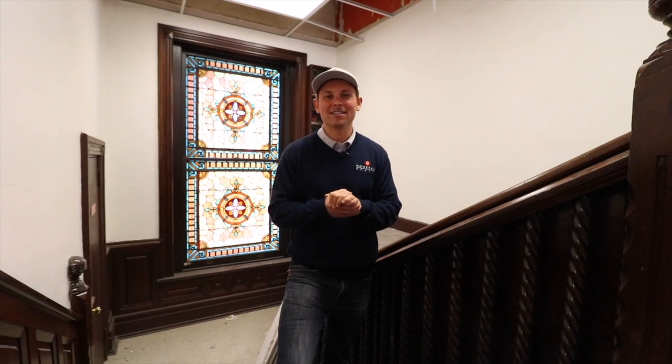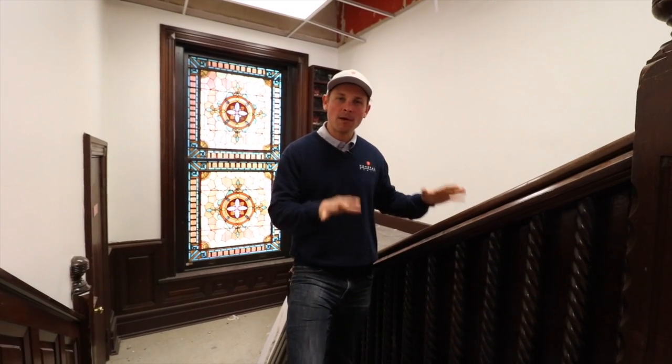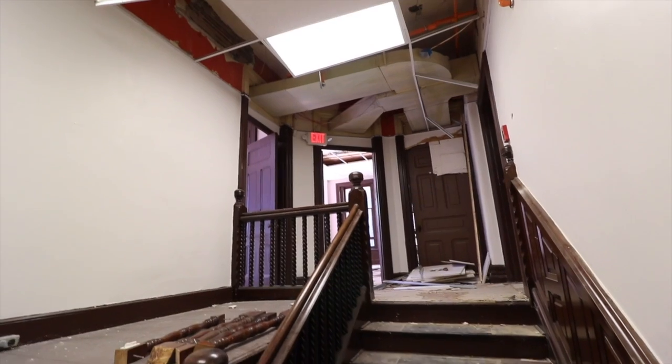I wanted to bring to your attention what probably the buyers really fell in love with about this house. People come down looking for the original character of these 1800s mansions. And this is the grand staircase.